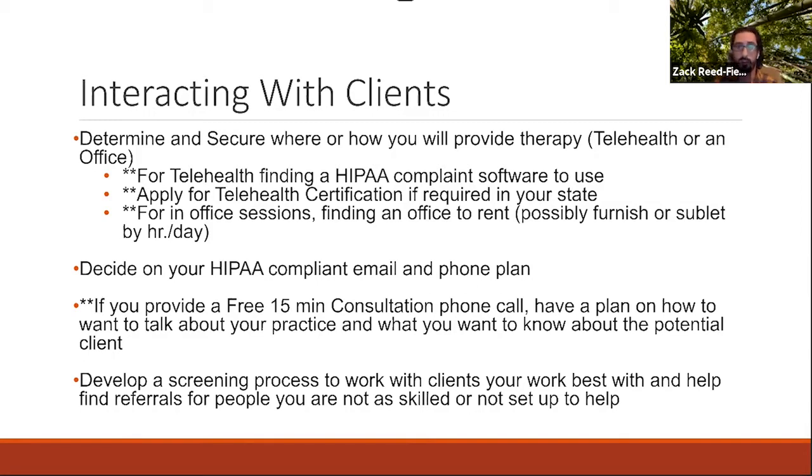And if you decide to do telehealth, you want to make sure that you find a HIPAA compliant software to use. Even though during the beginning of the pandemic, Health and Human Services was lax when it came to some of the telehealth that was being done, I think it's just good general practice to continue doing HIPAA compliant telehealth work. Particularly if you ever apply for a telehealth certification, whether that's at a national level or depending on your state, you might be required to do one. You most certainly want to make sure that you use a HIPAA compliant telehealth software.